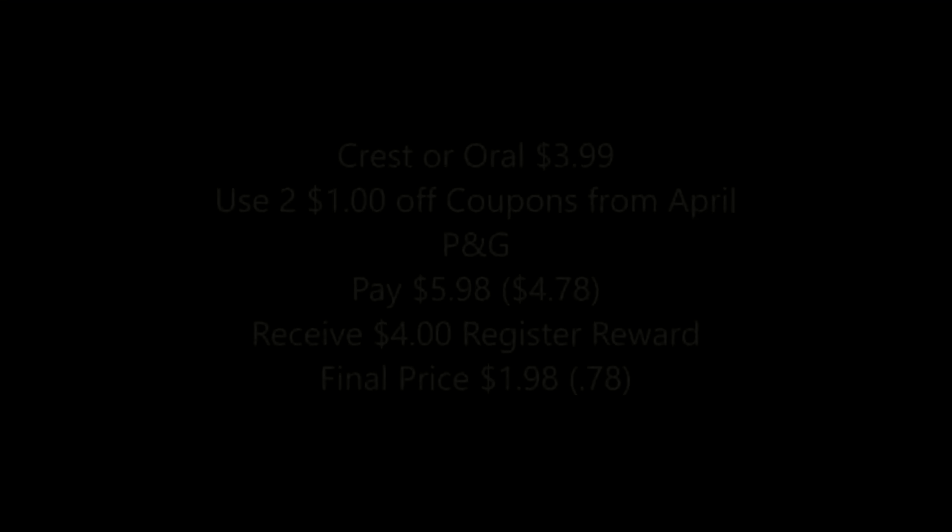So it just depends on what you need. I think 99 cents for toothbrushes is an okay deal. That's usually the average price I pay for toothbrushes, and these actually look pretty cool. Some of these toothbrushes have changed over the years, so I wanted to share with you the toothbrushes, and then I also got 2 Crest. So I did that deal 2 different times. You can do that deal multiple times, as much as you want. Just make sure you do it in separate transactions, and do not use that register reward to pay for the same thing again.